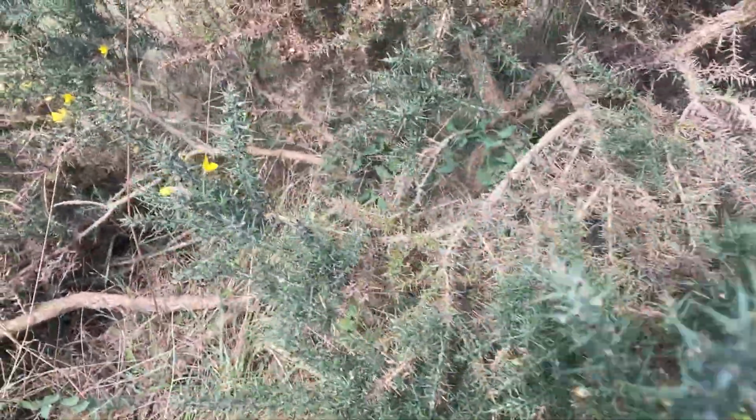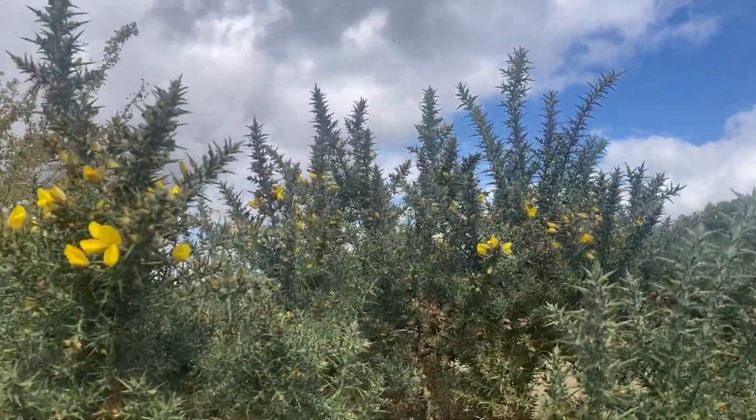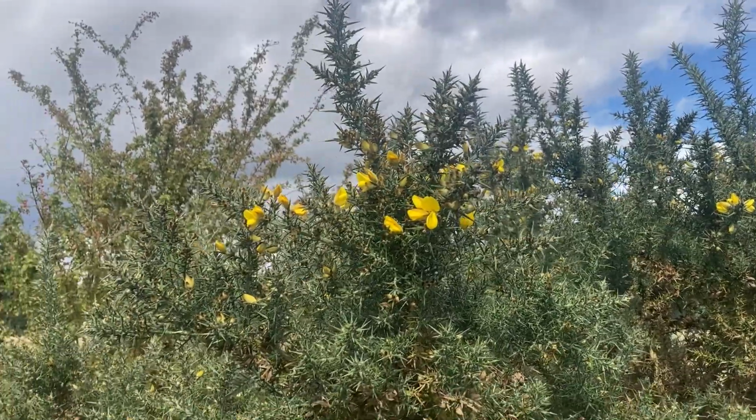There's flowers back on the gorse bush. I was starting to worry about it because there hadn't been any for a long while, and gorse normally flowers all year round. But yeah, there's a nice fresh gorse there.